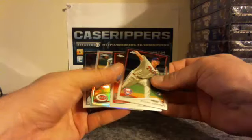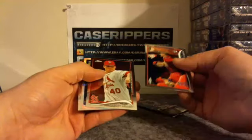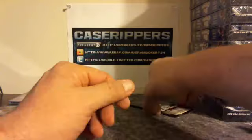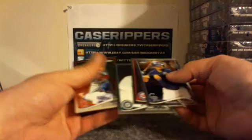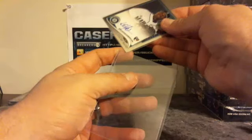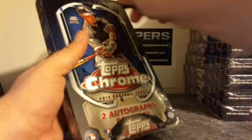Ethan Martin, Cingrani Refractor. Derek Jeter Refractor, and a Cron rookie for the Angels. All right, there's the third auto. Second auto. Roenas Elias for the Mariners. Wong rookie. Brad says that this guy's pretty good. Hit one in the last case, too. Look at that. That's his first card, isn't it?